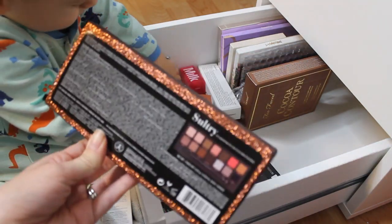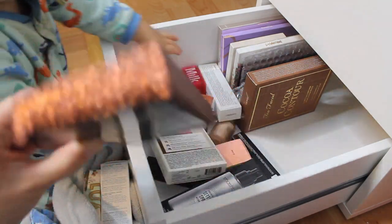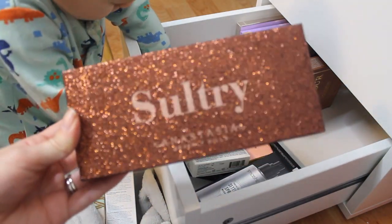It's so glittery, so I don't really want to open it right now, but it's just a cool tone neutral palette with a pop of that corally pink shade. Still haven't used it though. This is a lot of people's favorite.